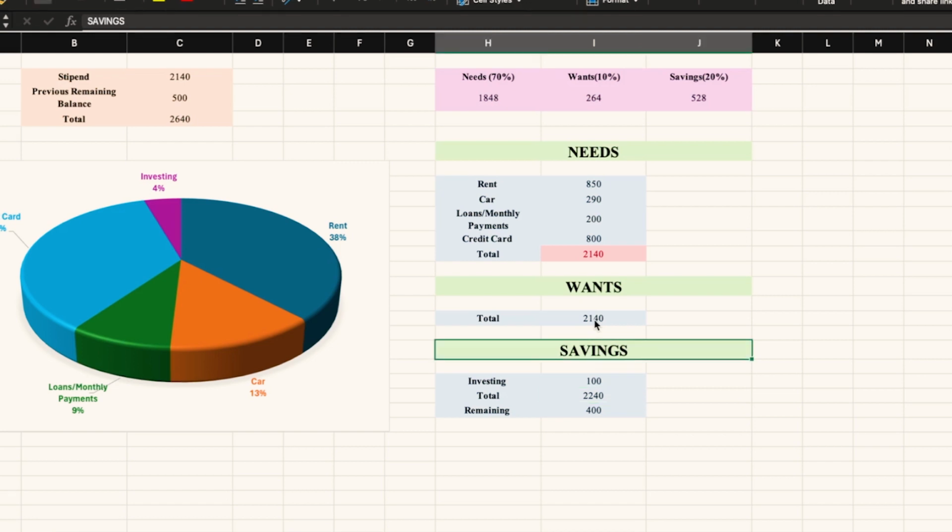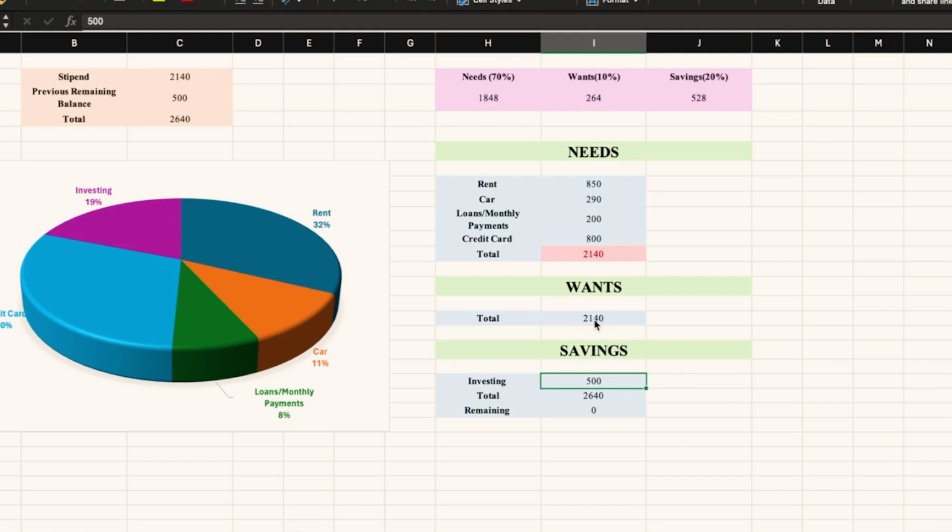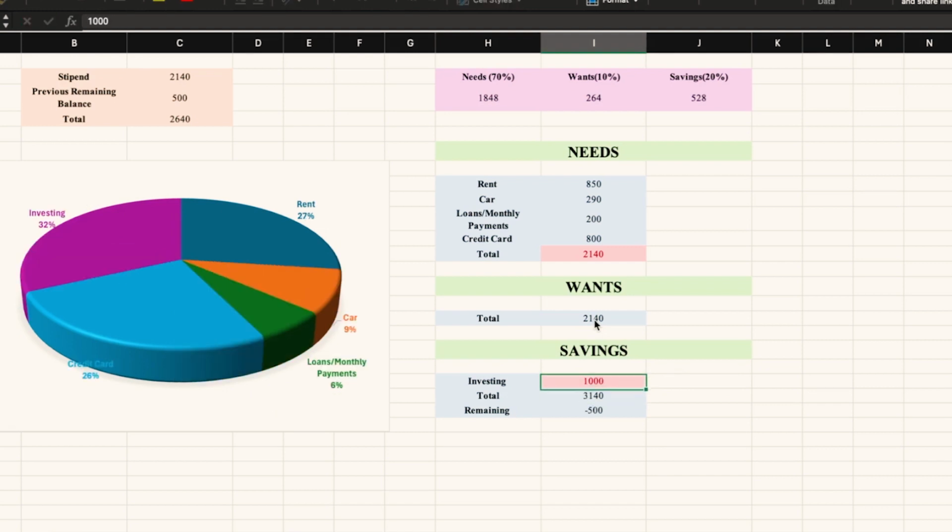It really doesn't matter how much you are investing or saving for your future, but for me, the big part is the habit of saving and investing, because right now I'm just investing $100. Maybe after 10 years it will be 10,000 or 1,000 or whatever amount. Sometimes when I do want to invest more, I can just invest $500, or even if I want to invest $1,000, I can invest $1,000.